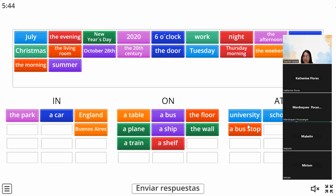Okay, so you can do it. I am at a bus stop. Como lo dicen tan rápido que si no se es perceptible que es una R. Pero lo más cercano en el español que tenemos es eso. Entonces lo pueden hacer así.